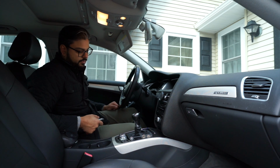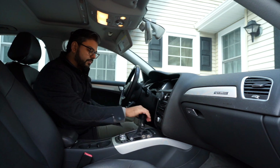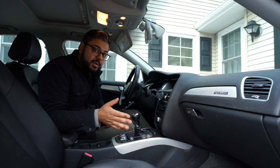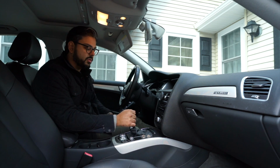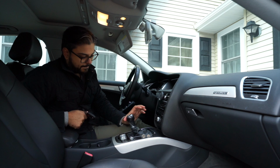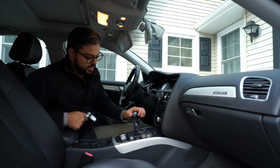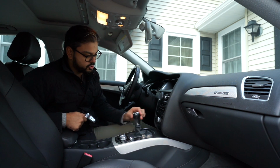Now, what are some things that I don't like? Number one, Audi and Volkswagen have these like toy-like transmissions. They're great for just daily driving, but it's a little bit of a slop. And it's a long throw. It has a very long throw, and there's so much play. I would really want something that's a little tighter and a little shorter, but what are you going to do?